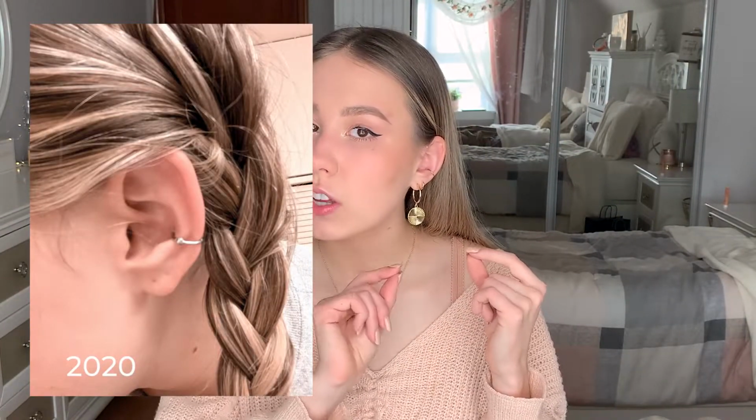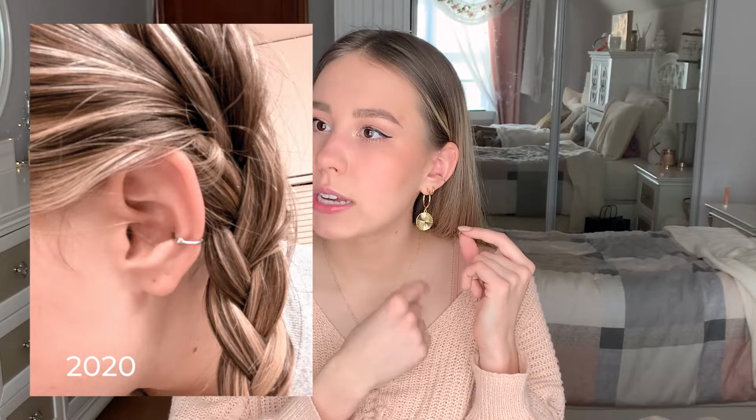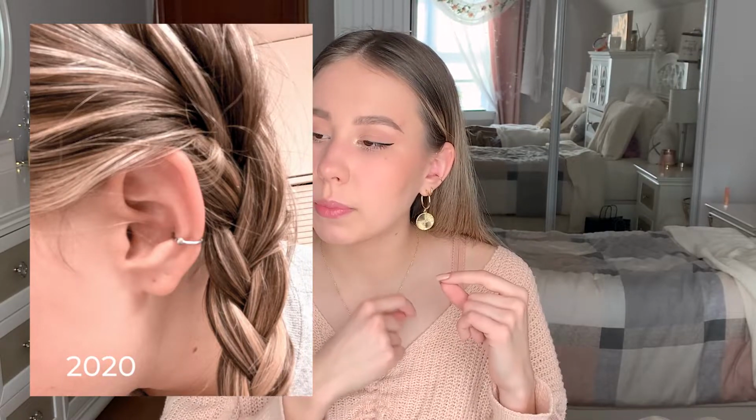All my other piercings he did such a great job with, but this one was definitely the most painful one I've ever gotten, but only because the piercer was having a really hard time getting the hoop to actually close and lock into place. So he kept on mangling with my ear. The actual piercing part where he pierced my ear with the needle, that part did not hurt that much. So don't be afraid of that.